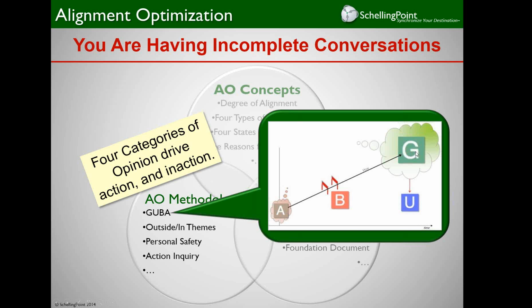The goals, what does success look like? So when I get past all the platitudes and the high-level themes and the grand statements that nobody would disagree with, but when I get down to specifically what does that look like 12 months from now, do I agree that that definition of success and that outcome is the same as yours? Then that's another state. And then the U's and the B's are the concerns for unintended consequences.